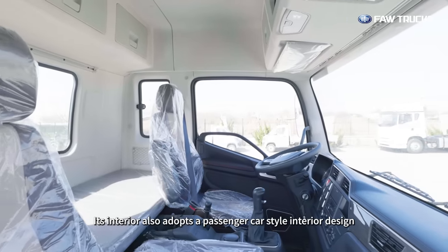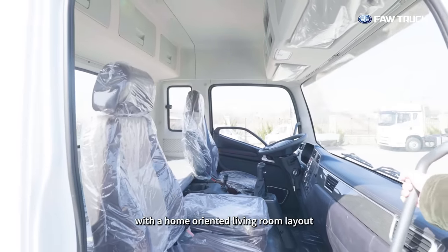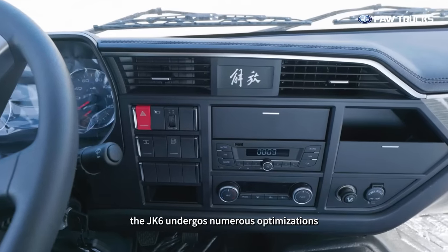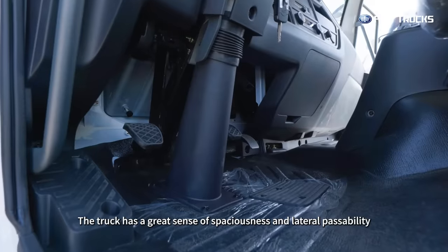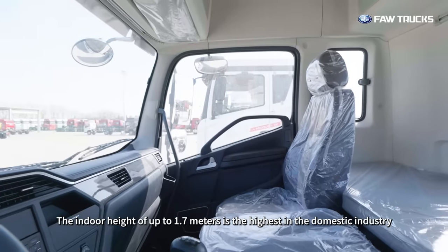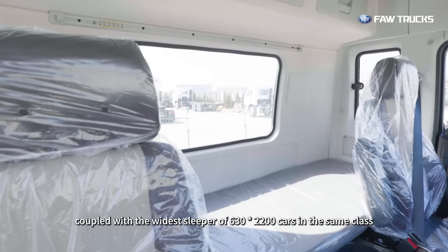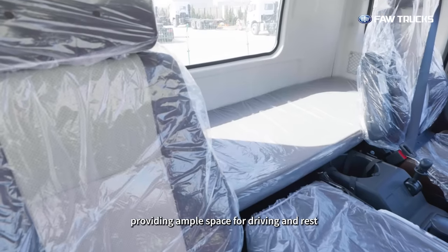Its interior also adopts a passenger car-style interior design, with a home-oriented living room layout that exudes a vibrant and sophisticated atmosphere. In terms of ergonomics, the JK6 undergoes numerous optimizations, making it easy to operate and improving comfort. The truck has a great sense of spaciousness and lateral passability. The indoor height of up to 1.7 meters is the highest in the domestic industry, coupled with the widest sleeper of 630x2200 among cars in the same class, providing ample space for driving and rest.